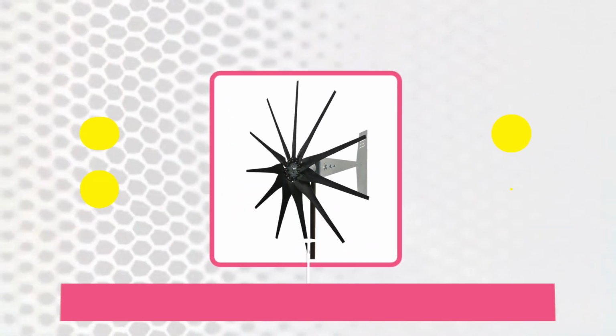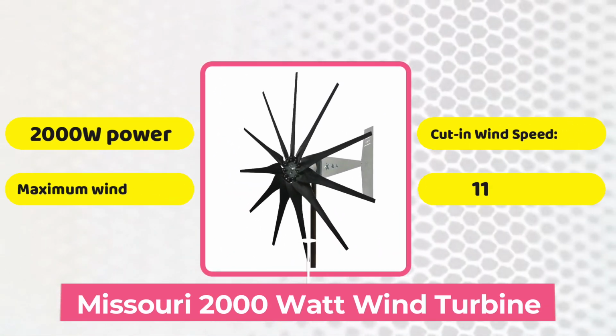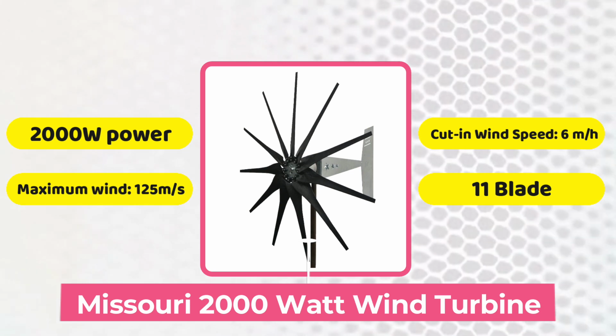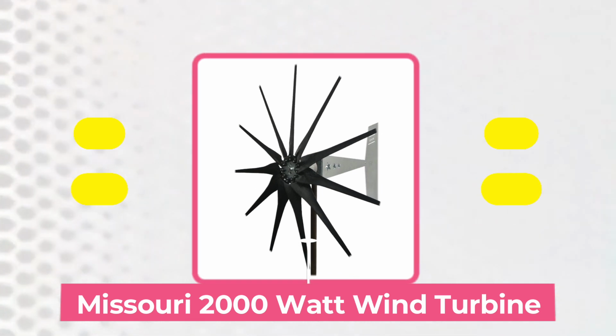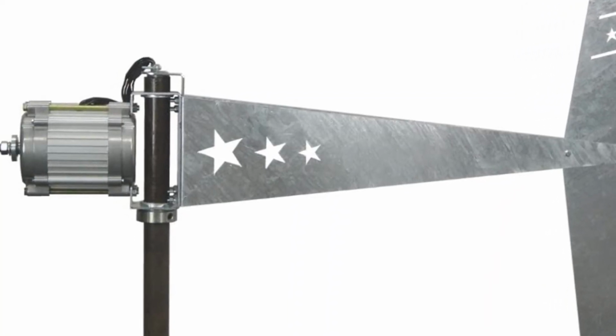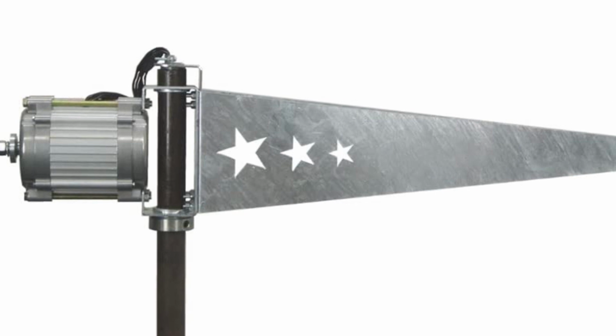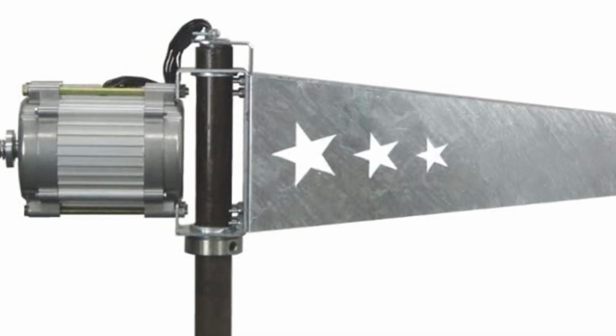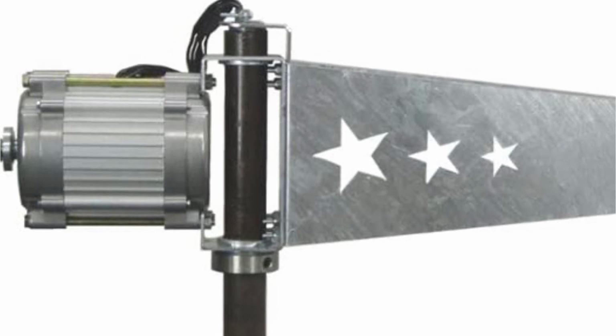Starting our list at number 5 is the Missouri 2000 watt General Freedom wind turbine. The Missouri Freedom 2 wind turbine provides loads of power, lasts for decades, and requires less maintenance than most turbines. It's a solid 5 out of 5 stars in our research. It's extremely well built and has the warranty to back it up. It's designed to last at least 50 years under normal conditions.